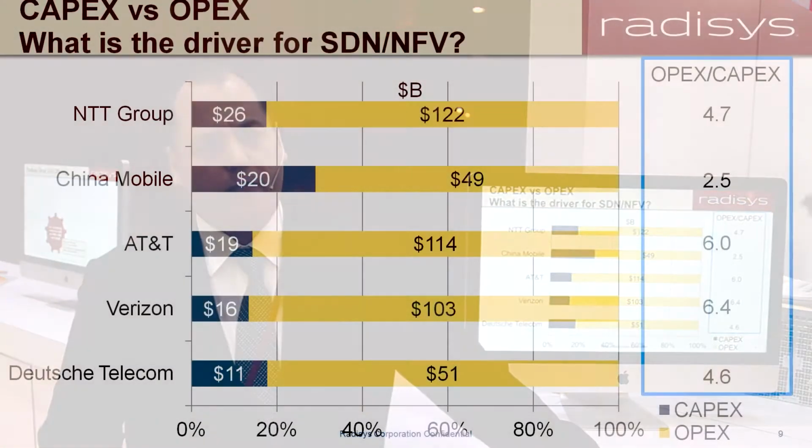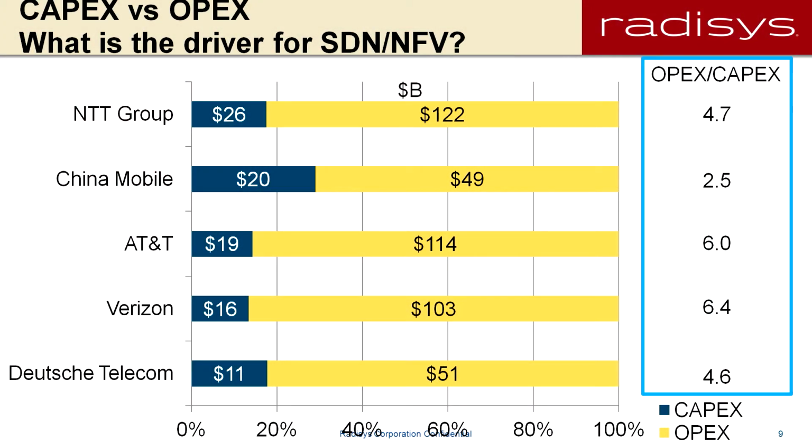We've just launched our new T-Series. That is taking a lot of the lessons learned from the enterprise market and actually translating that into the telco market. So SDN and NFV is there to provide CapEx and OpEx saving, and a lot of the focus has been on CapEx saving, but actually the biggest benefit comes from operating expenses savings.